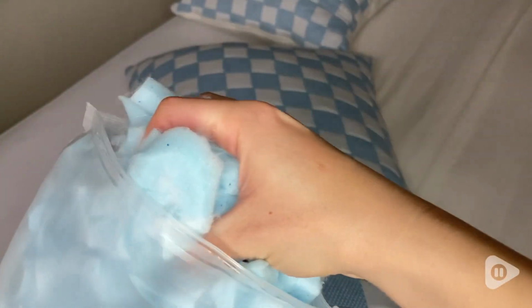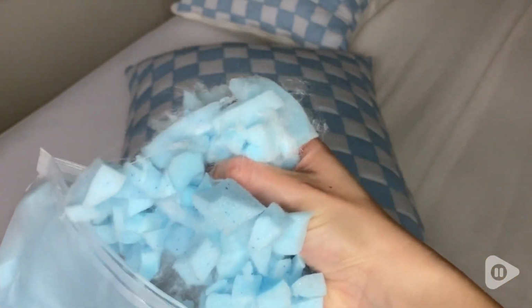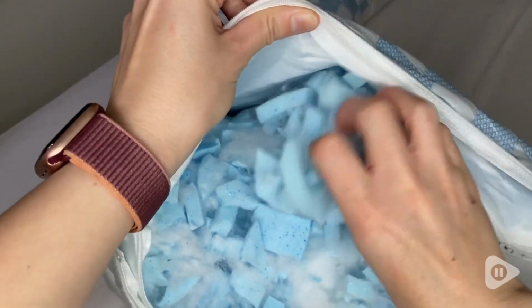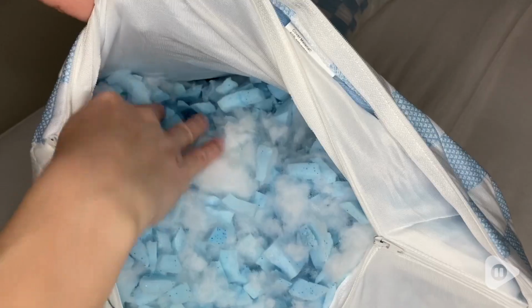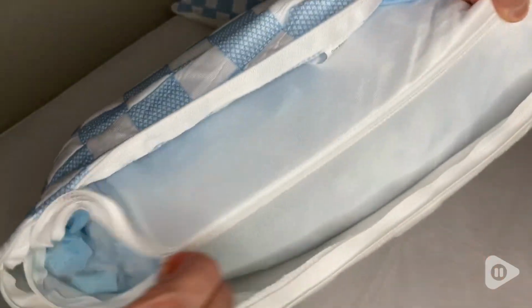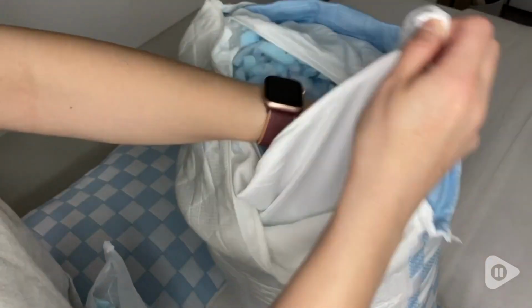An extra feature of them is that they come with extra filling, so I can add more to them if I want to. I personally like my pillows a little bit higher and more supportive, so I did choose to add some extra filling to each of them. It's really easy to do. I love that these pillows are customizable this way, and I am such a fan of this option.